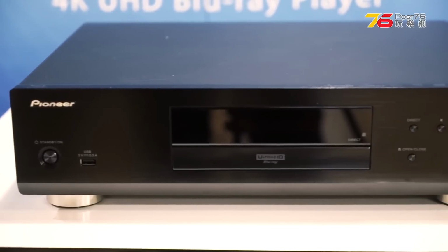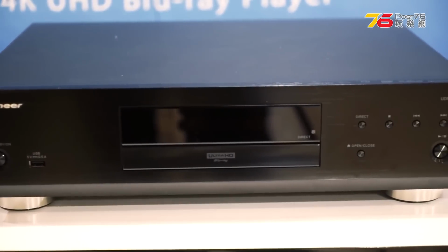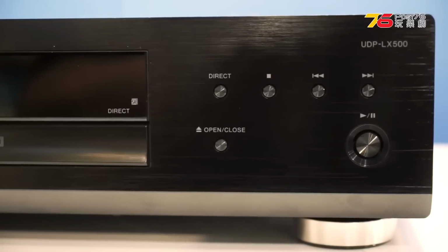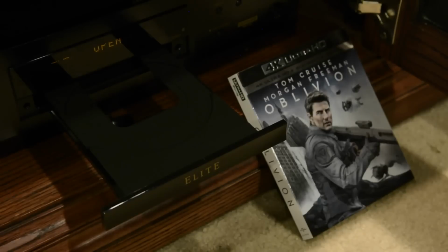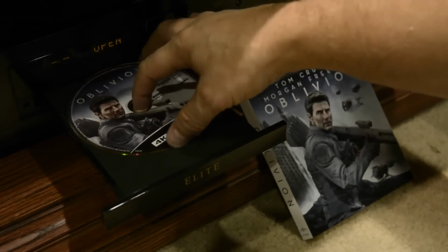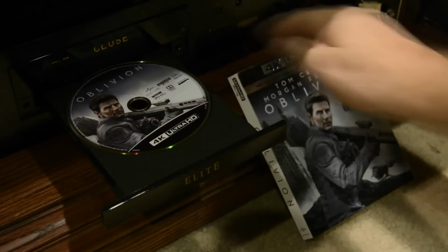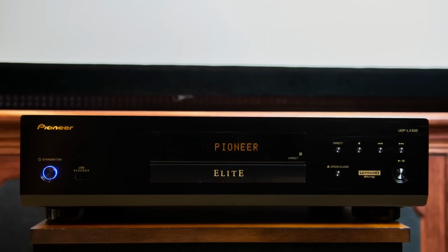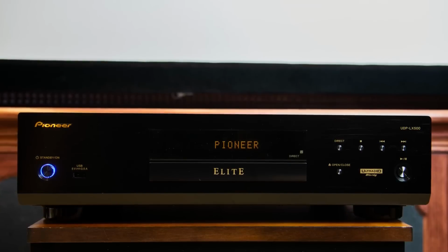There are caveats though. It's not quite as brilliant a video performer as its main rival, the cheaper Panasonic DMP UB9000, and it's not quite as well finished either. However, if music is as important as movies are to you, it's clearly got broader appeal. Move over, Bradley and Gaga. A new AV star is born.